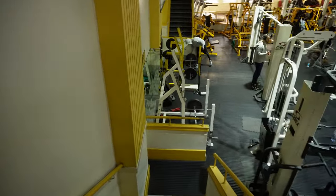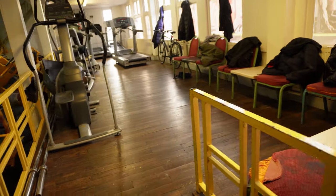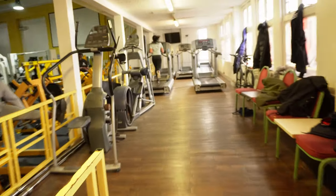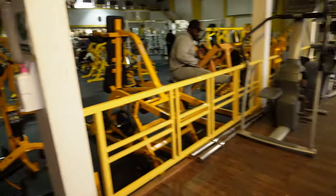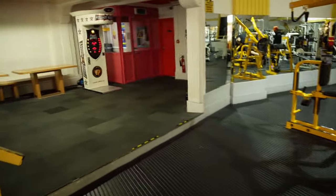And that's the whole of Legends Gym, Haringey. Almost forgot, there is one more little area downstairs with a few seats and a few more treadmills. So that is the final piece, just another cardio area there, and we're done for the day.